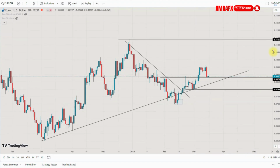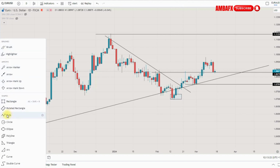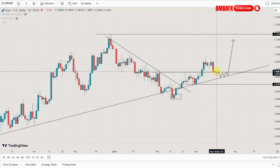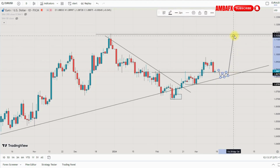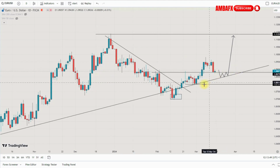So what I'm actually looking at here on Euro USD is for price to come here, and then we have a bounce at this level. So I'm actually looking for a bullish setup too at this particular level, a rejection at this particular level to the upside to test the 1.1135. Now that's why I'm saying that on the DXY I'm actually looking for a decline at that resistance level, you know, the trend line I drew.